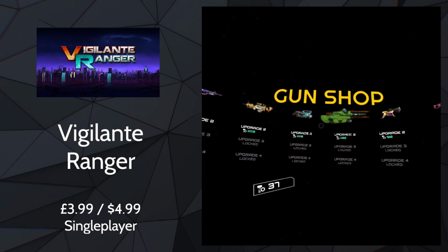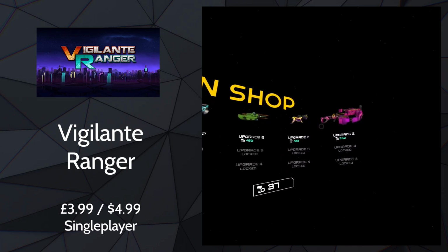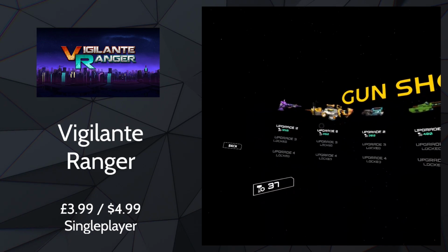But you can see that you get different types of gun. You can't click on them or anything. The guns are a bit fuzzy looking. But there you go.